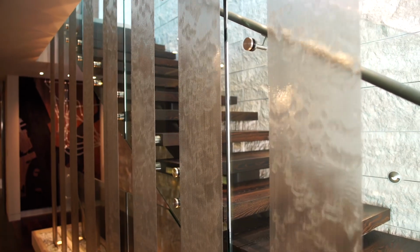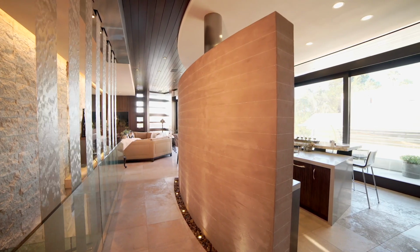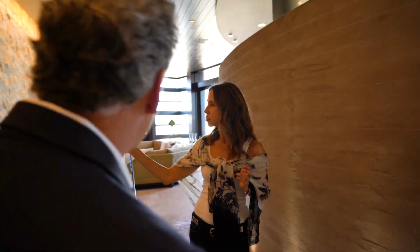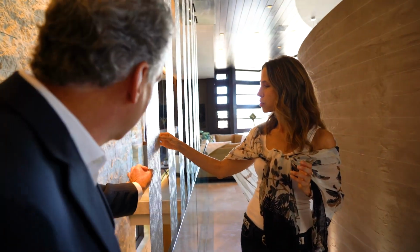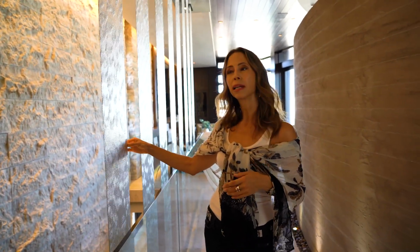I created this with a great company in LA. We didn't know how it was going to work, but it turned out better than I ever anticipated. And this is all reverse osmosis. Oh my gosh, you can touch it. Yeah, these are actual screens. And it flows 24 hours a day. You can see it from the inside and from the outside.